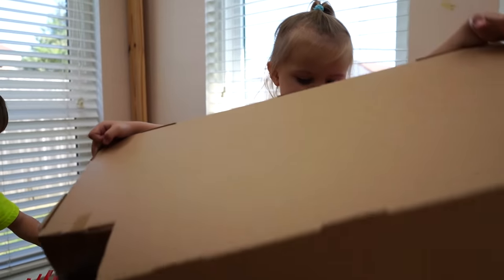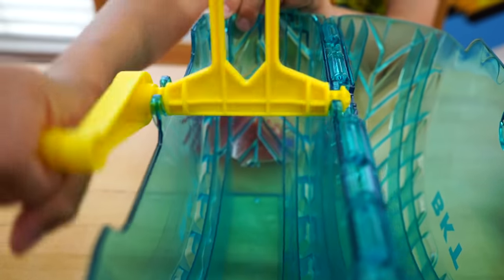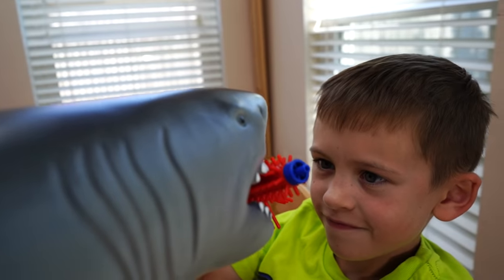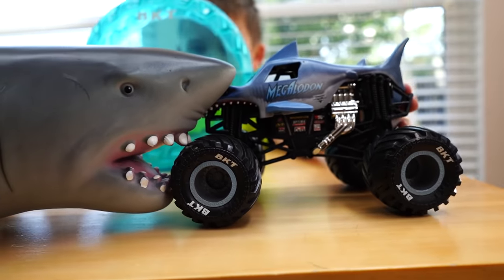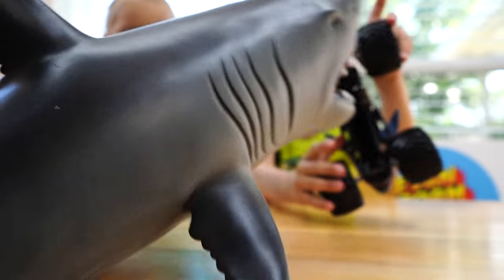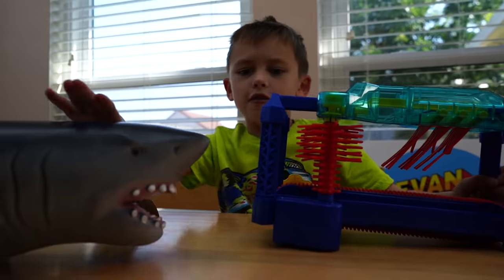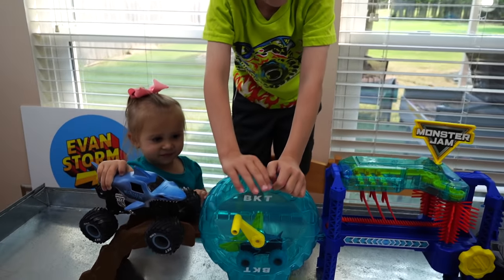Oh, Megalodon just crashed. Jump! Snap it in place! Dun dun da da da da da. Again, to be true, I want to wash. It looks like we are finished with the Megalodon truck wash.